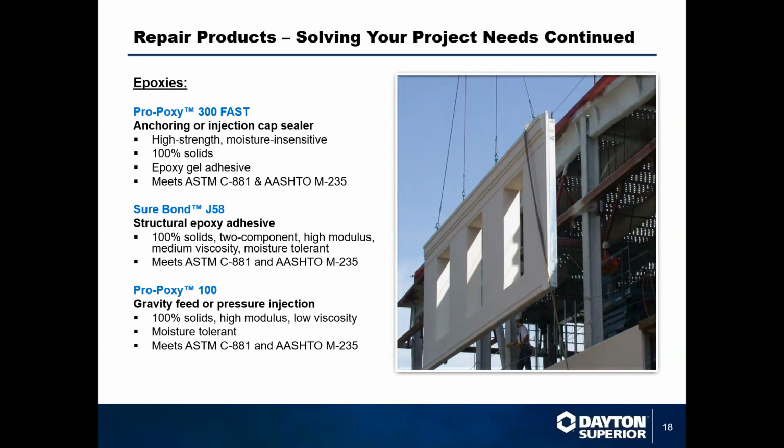Our Propoxy 100 is a low viscosity epoxy, and this is great for pressure injection. This will repair cracks in your precast beams or columns, and is often used in conjunction with a Propoxy 300 Fast, for instance, to close off that surface, and then allow the Propoxy 100 to be injected to chase that crack and repair the damage.